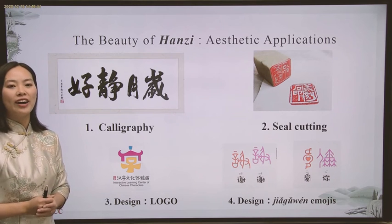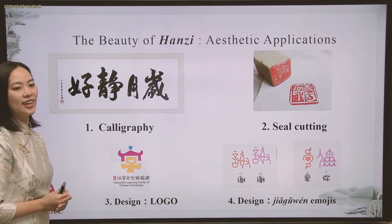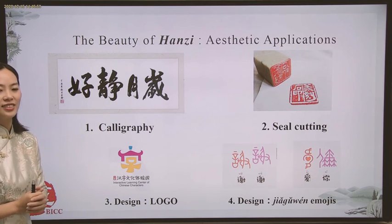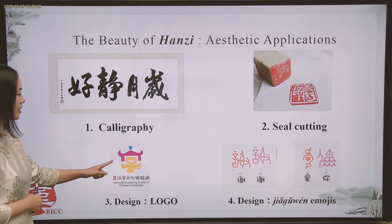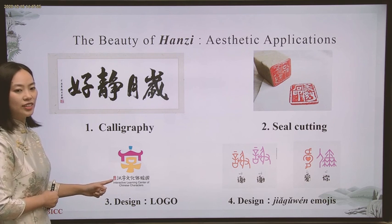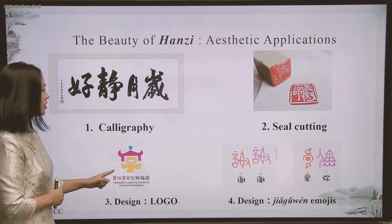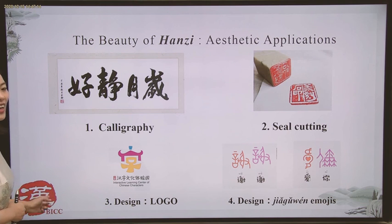Hanzi also have many aesthetic applications, such as calligraphy, seal cutting, and some designs. This is the logo of Beijing International Chinese College. This is the character Han. And this is the logo of Interactive Learning Center of Chinese Character. This is for the character Zi. They are together Han Zi.